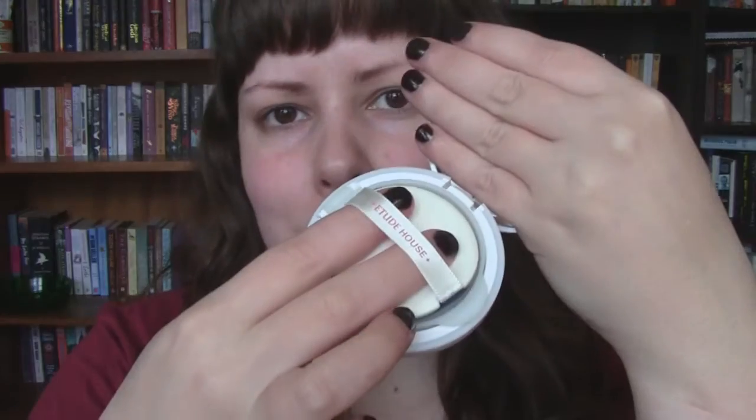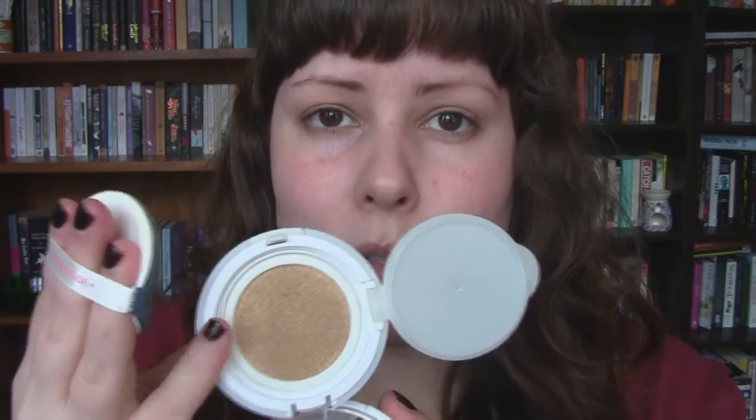They're actually 100% designed to be used with this little puff, and you do actually get a better finish by using this puff. It's completely different to any kind of other puff you may have come across before. So this rests on top here, and if we open up this little compartment, this is where the actual foundation is, and this is actually the cushion. So this is kind of like a sponge that is soaked with the product. So we push our puff into the sponge, get some product on it, and you just pat in to apply.